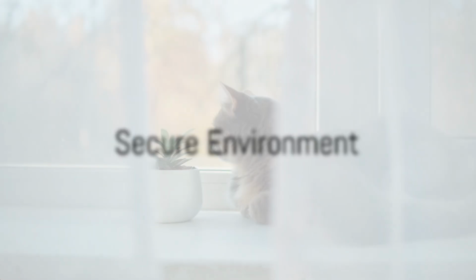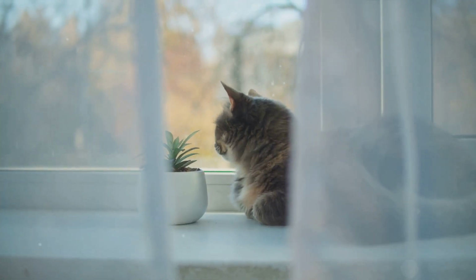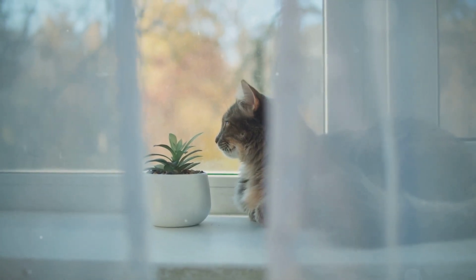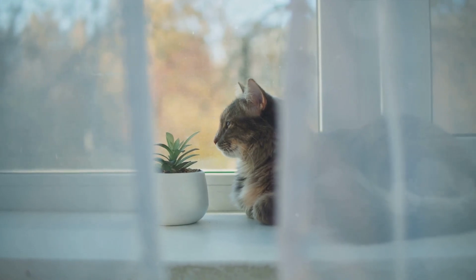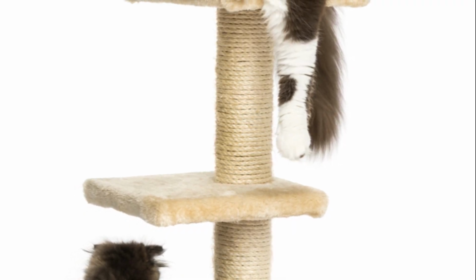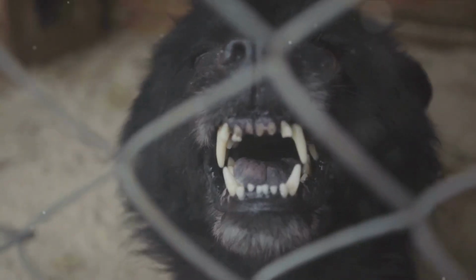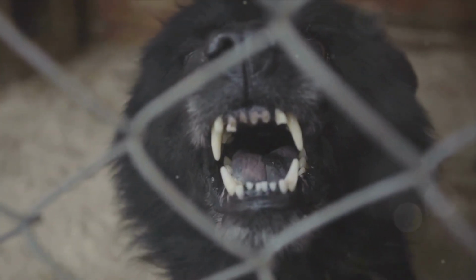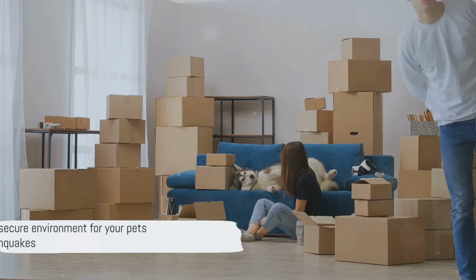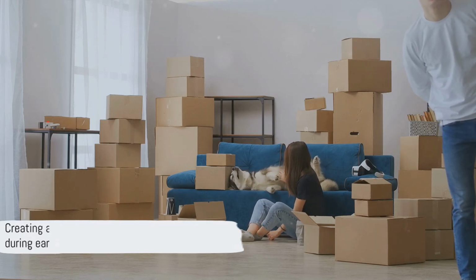Is your home a safe haven for your pets during an earthquake? To ensure their safety, you should secure heavy furniture to prevent toppling, create safe zones free from glass or sharp objects, and eliminate potential hazards. For instance, if you have a cat, ensure that high perching areas are stable and secure. If your pet is a dog, make sure they can't get trapped in small spaces during tremors. By taking these precautionary steps, you're well on your way to creating a safe environment. A safe environment is the first step towards pet safety during earthquakes.